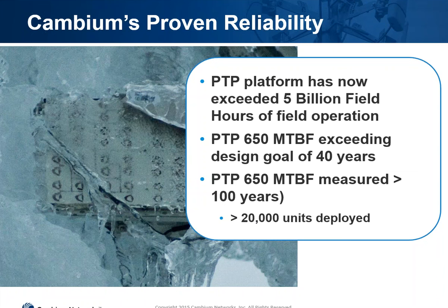For the PTP 650, the goal was to exceed 40 years MTBF, and at this point, with more than 20,000 units deployed, based on any field returns, which are few and far between, we're seeing more than 100 years MTBF on the 650. So it continues in that heritage of very high reliability on these radio platforms. When you put these up on a tower, you're confident that they're going to be up there for a long time and not have any issues.